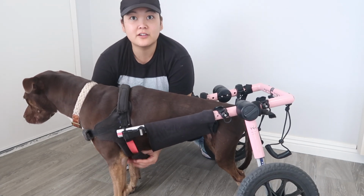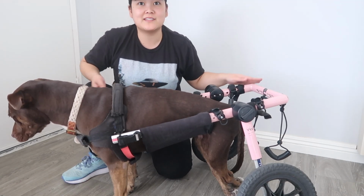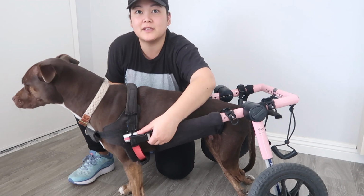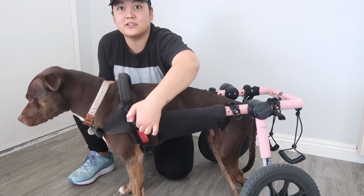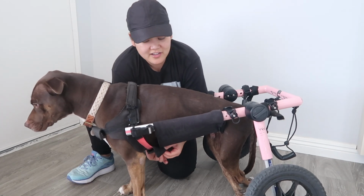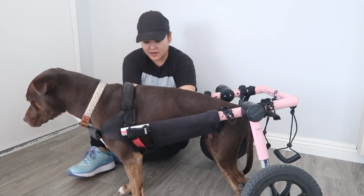So this strap right here could be a little bit tighter, to be honest. So we can actually do some adjusting here. So when you look at Zoey in her wheelchair, these poles right here should actually be parallel against the ground. So it really should be up like this. So we could tighten this top part. It's also a little challenging because Zoey has such a big upper body.